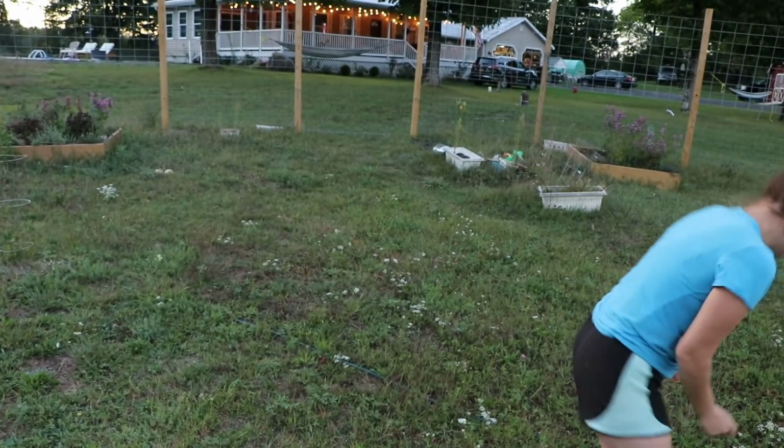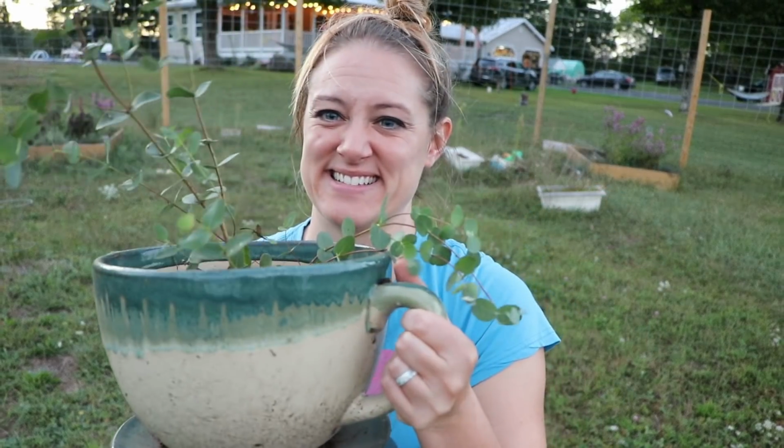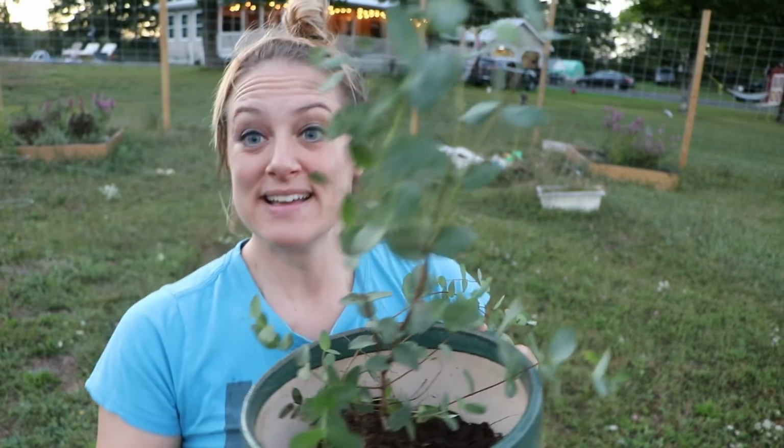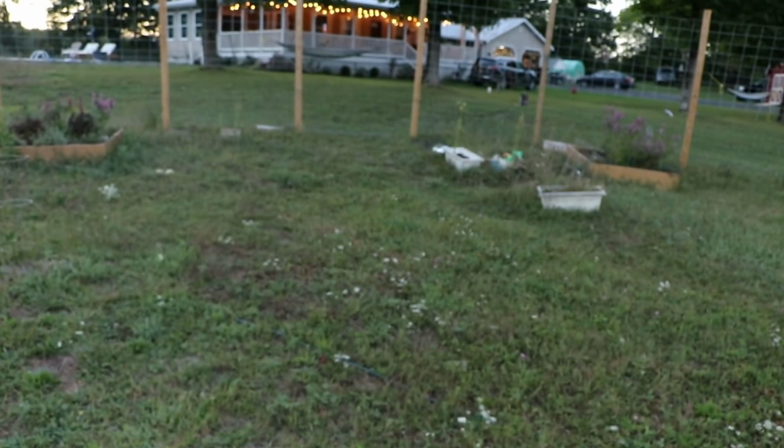So remember earlier in the video when I pulled my eucalyptus out? Guess what I found to put it in? It's a giant coffee cup. Look, it's so perfect. So, spin around.